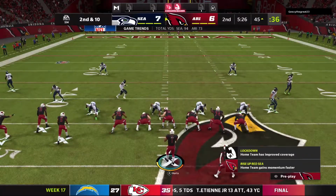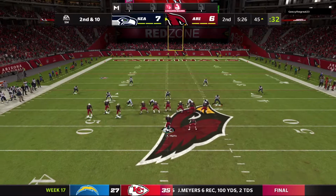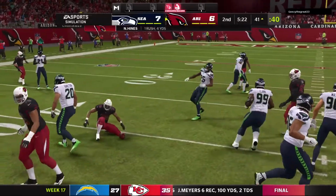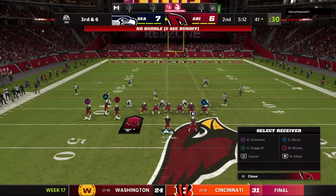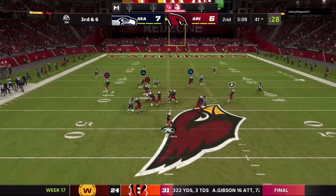An incomplete pass on first down. That leads to a 2nd and 10. Nyheim Hines, his first carry. And this winds up a gain of 4 to the 41. And they'll need to get to the 35 if they want to keep this drive going on 3rd down.